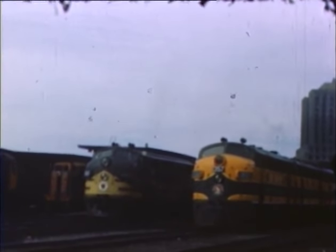With both railroads running out of St. Paul, Minnesota, it was common to see the Empire Builder and the North Coast Limited side by side.